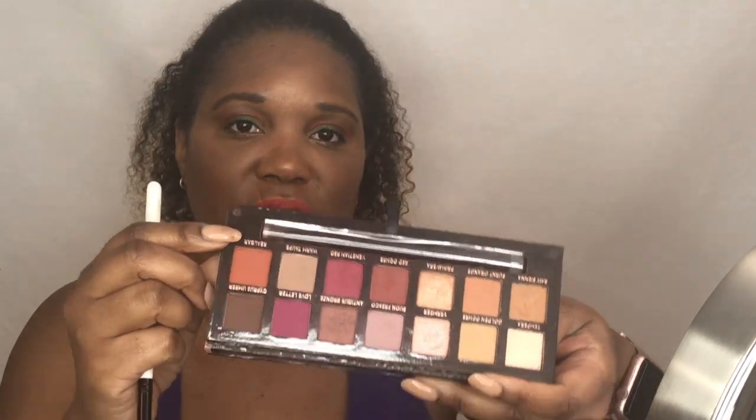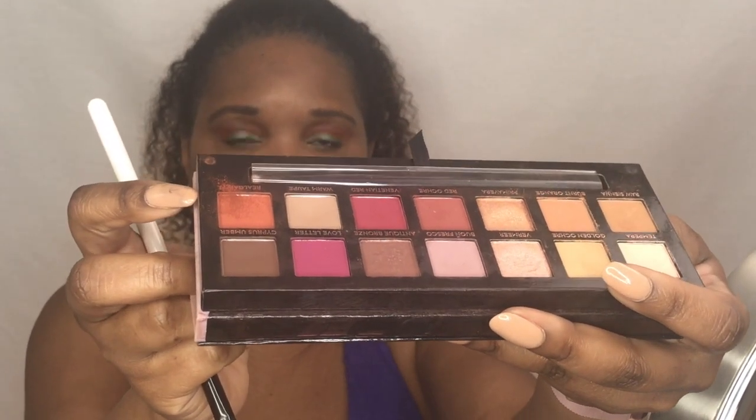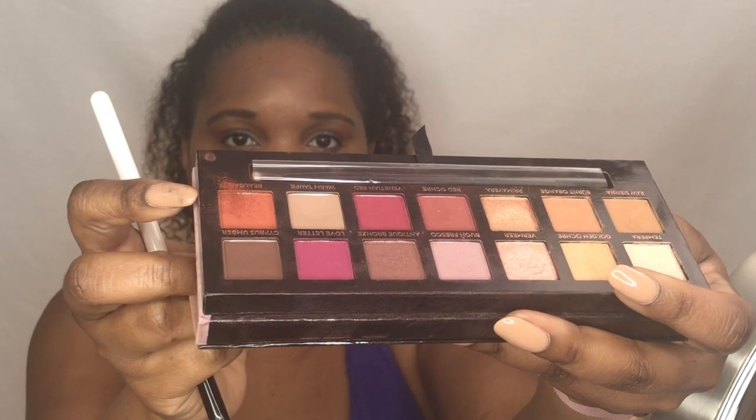Another thing to look out for when you're choosing a palette is fallout. So I'm going to give you an example of what I mean by fallout. So using this color here from the Modern Renaissance, this is Regular. I'm going to dip my brush in, and then I'm going to share with you. You see that dust and that color it's picking up? That's called fallout. And what that means is every time you swipe, it is taking away product.